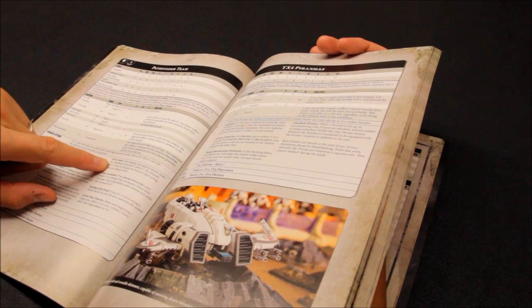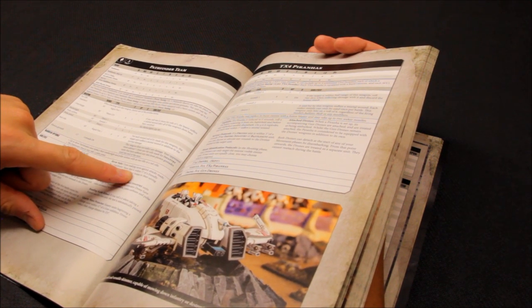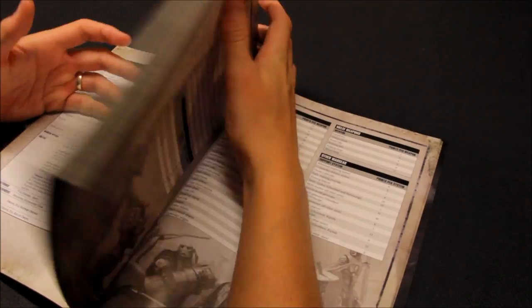Next is the Recon Suite here. Units making saves against attacks made by a Pathfinder team within 3 inches of a friendly Recon drone do not gain any bonus for their saving throws for being in cover. So that's worth doing that.